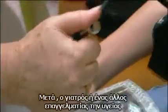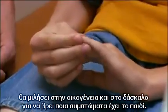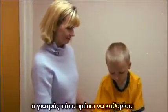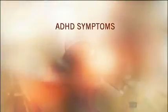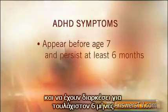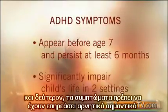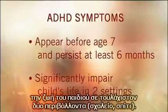Next, the doctor or another healthcare professional will talk to the child's family and teachers to find out what symptoms the child has. He was having a lot of problems on the bus, and he was having... If those symptoms fall within the range of ADHD, the doctor then has to determine whether the behaviors meet the other requirements for diagnosis. First, the symptoms must have been present before the age of 7 and lasted for at least 6 months. And second, the symptoms must have significantly impaired the child's life in at least 2 separate settings.